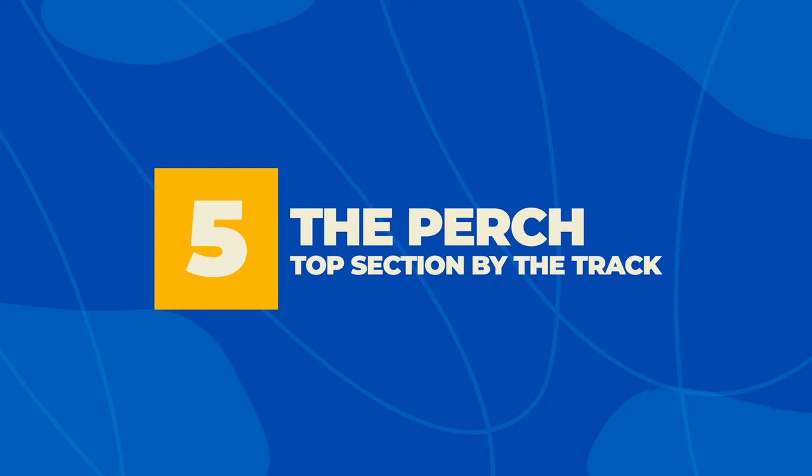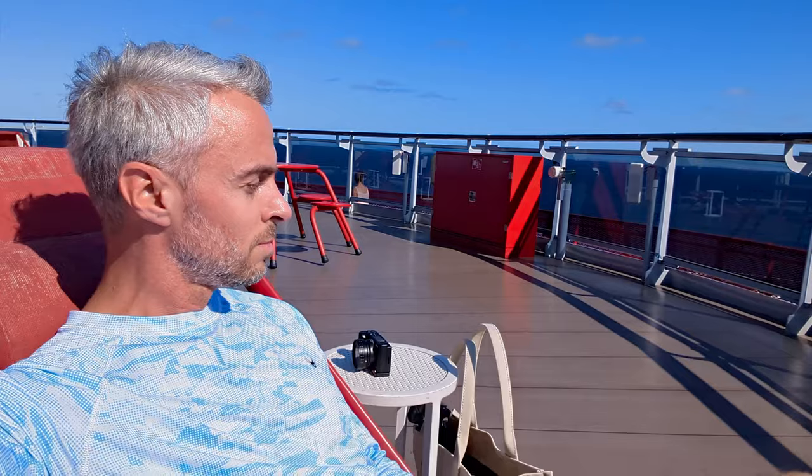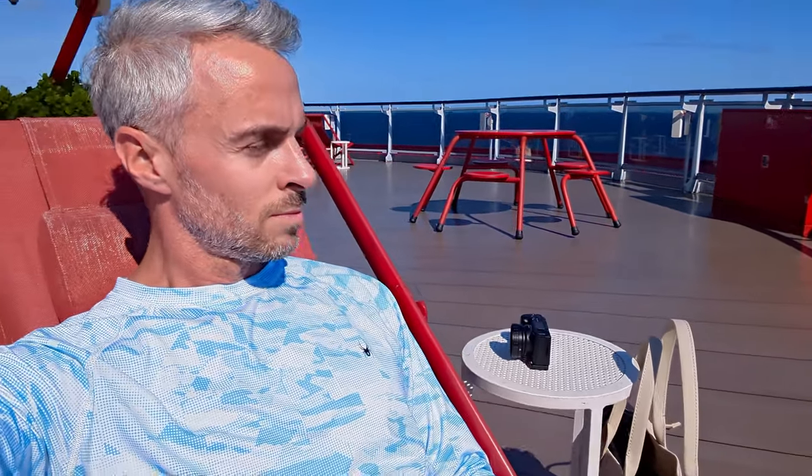Now, this is probably one of the most hidden places on the ship, and it is called the Perch. It is located on deck 17 aft, all the way in the back of the ship, all the way at the highest section of the ship. To get here, you're going to go to deck 16 and then take a staircase upward. There is, right beside of one of the staircases, an elevator, a single elevator that only runs from 16 to 17 to get you up here. I normally find no one up in this space.